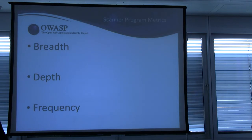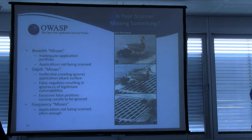But even in slower, more waterfall-oriented environments, you're probably still pushing code once a month, once every 2 months, something like that. And so an important question to ask is, how frequently are we going back and looking so that we can identify situations where the state of the security of the application has drifted out from under us? And we see a couple of different types of misses.